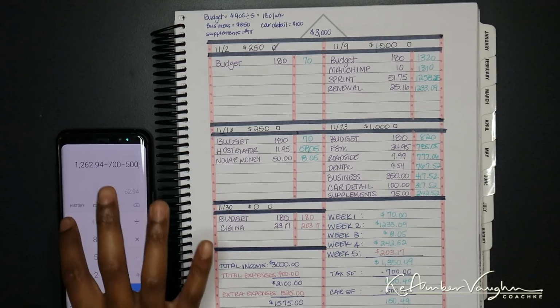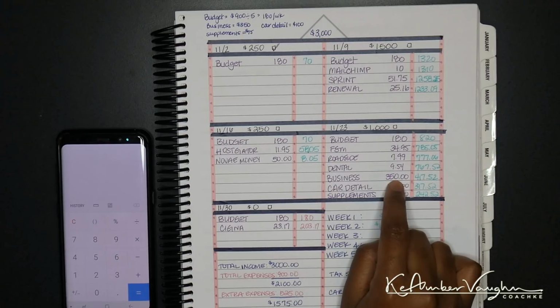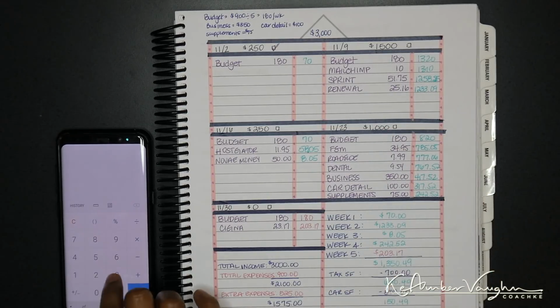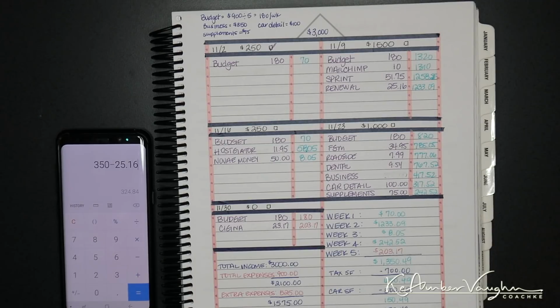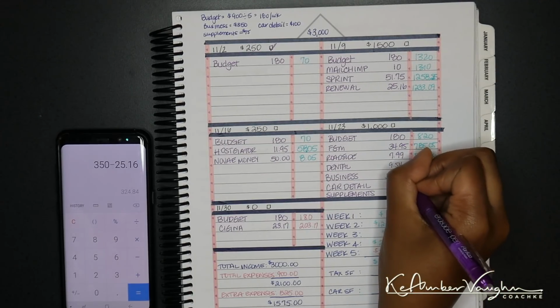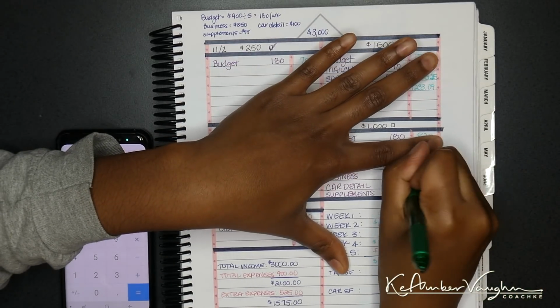Oh, I know exactly how that happened. See, this is why I double check, okay? So the reason this happened is because I put the whole 350 there and it's supposed to be minus the 25.16. This is why I have so many different ways of double checking, y'all. Okay, so we're gonna go back. So this is gonna be 324.84. Which means all of this is thrown off.